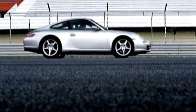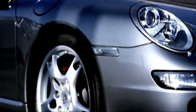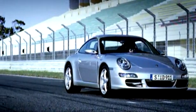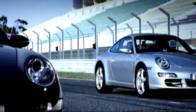The 911. For more than 40 years, the quintessence of the sports car per se, its success formula, a harmonious overall concept. Technology that leaves nothing to chance. No nonsense, no ifs, ands, or buts. The 911 comes in two versions, as the 911 Carrera and as the 911 Carrera S.